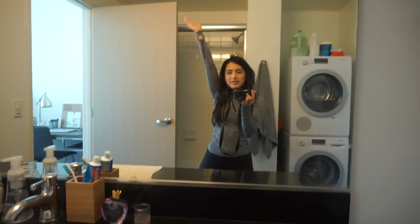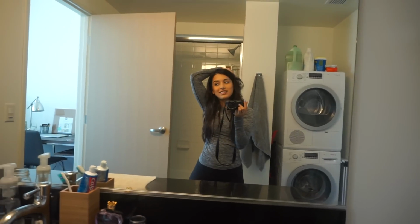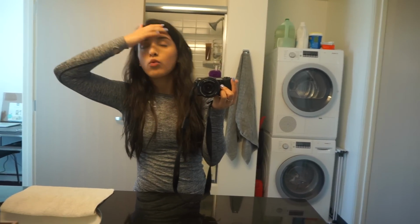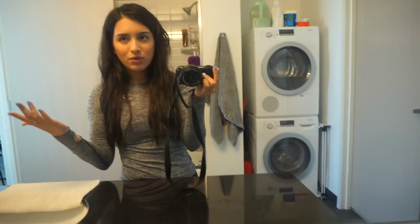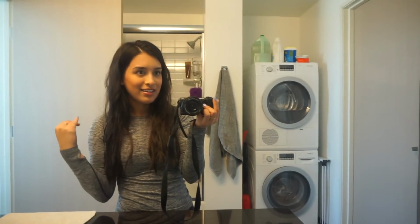So the very, very last part of this apartment is going to be my walk-in closet, which I genuinely did not think I was going to be able to fill up, honestly. I could fill up my entire sliding door closet, but I was like, well, that's pretty much all I have. And then next thing you know, my walk-in closet is full. So let's show you that.